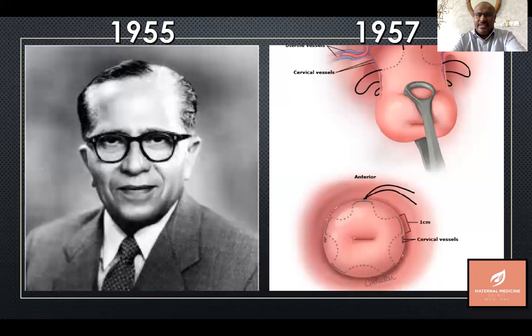Now the Shirodkar technique means you place the cervical cerclage at the level of the internal os, and you have to dissect the bladder upwards. At the same time, halfway across the globe, another man called McDonald in 1957 described an easier technique, also a cervical cerclage, which is placed not at the level of the internal os, but as high as possible from the level of the external os. And that is now known as the McDonald stitch.